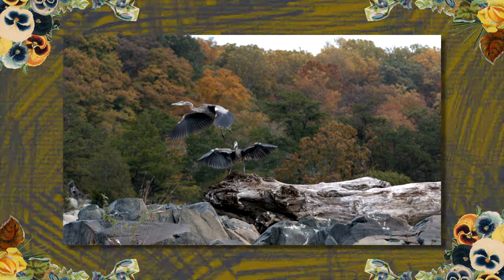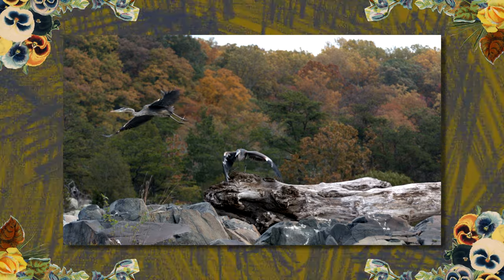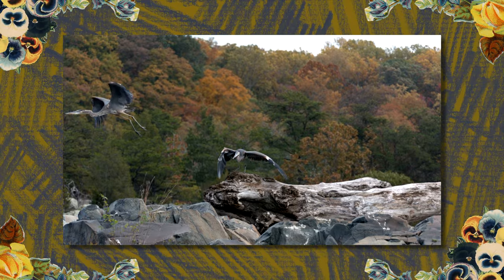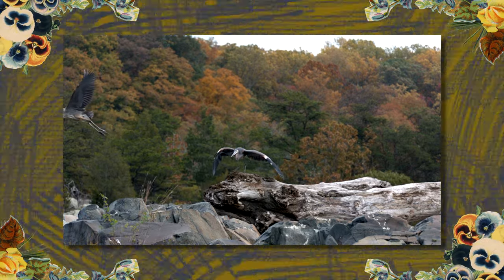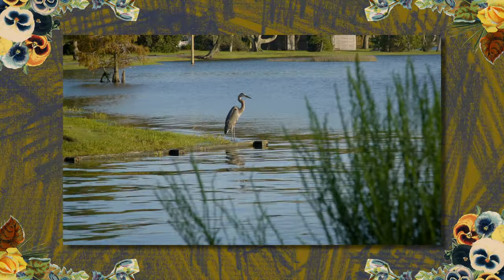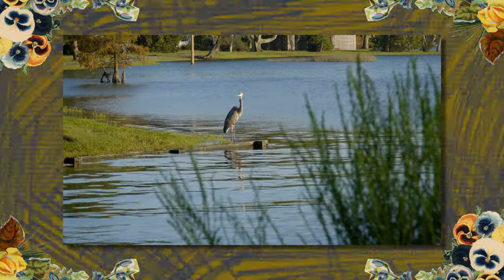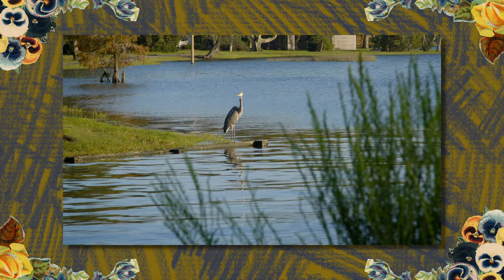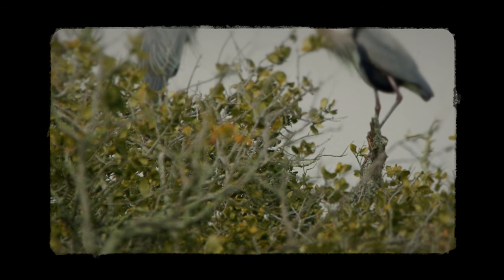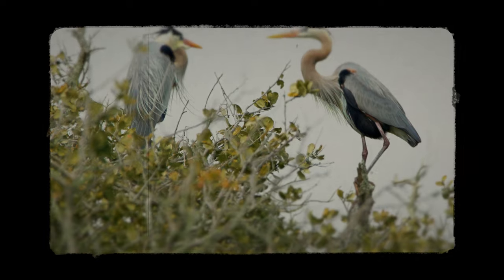Its plume gives it a shaggy appearance. Both sexes have similar coloration. The great blue heron is known for being a quiet, solitary bird, but if excited, you can hear it let out a harsh, deep croak. A disturbance can cause it to squawk too. Herons are most vocal on breeding grounds. Come spring, the great blue heron will breed in colonies called heronries.